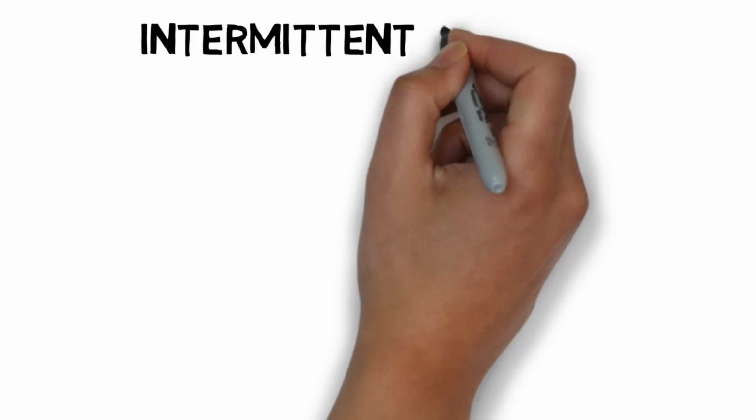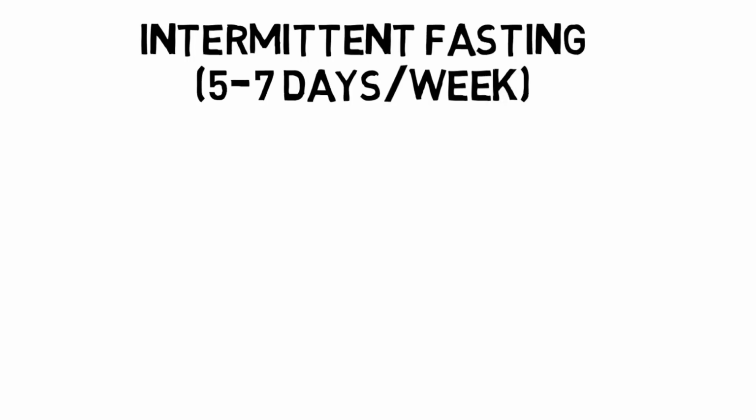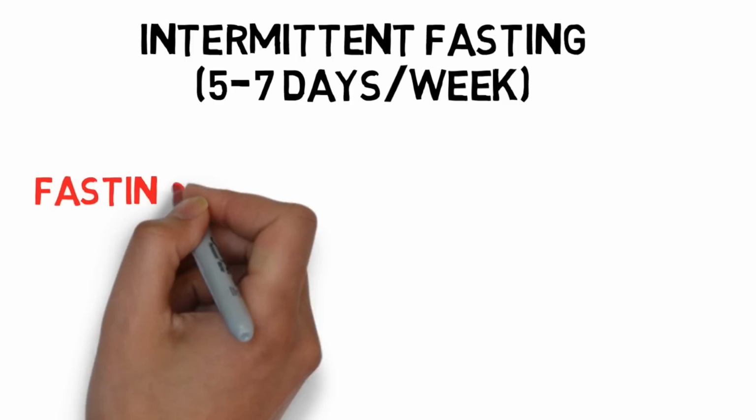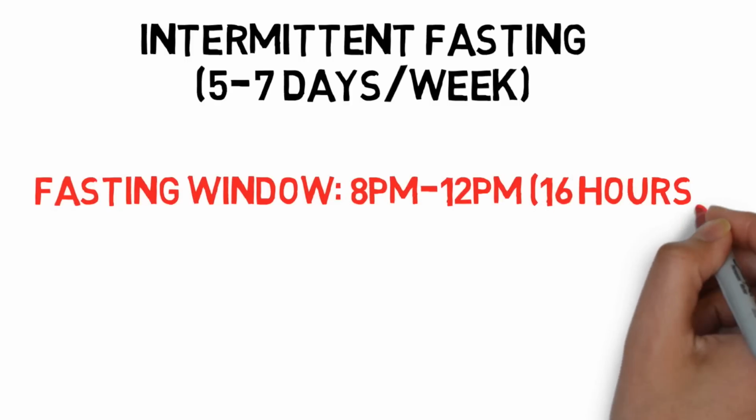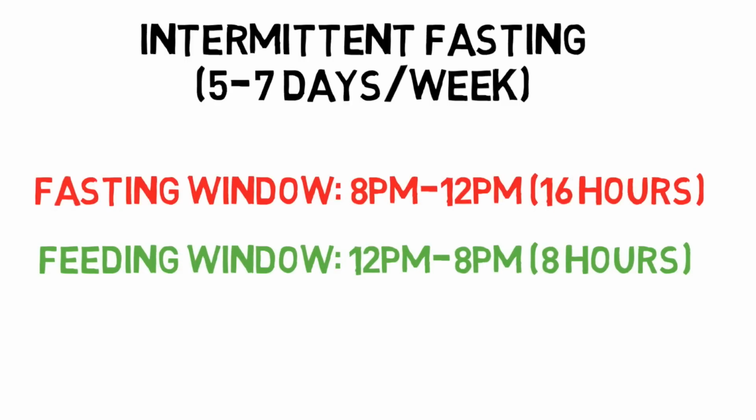I also utilize intermittent fasting whenever I cut, as I find it really helps me with losing my stubborn fat due to the increased catecholamine levels, and it also enables me to have larger, more satisfying meals. I use a fasting protocol with a 16-hour fast and an 8-hour feeding window. So I would eat from 12 p.m. to 8 p.m. and fast for all hours outside of this. And this protocol was basically just the easiest for me to maintain.